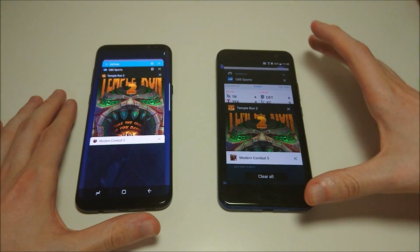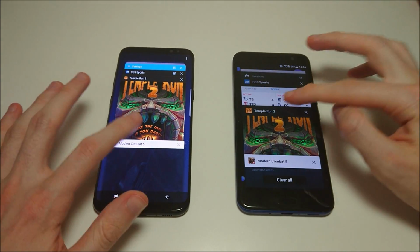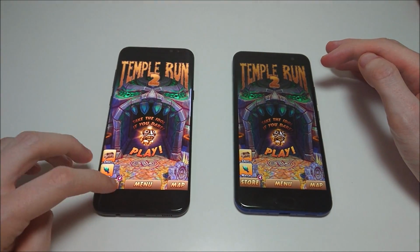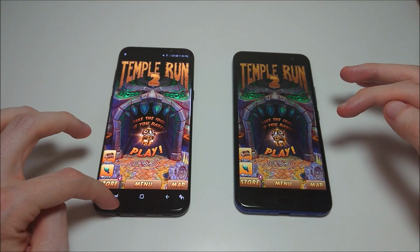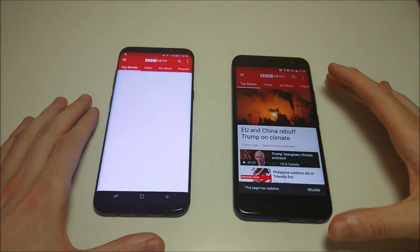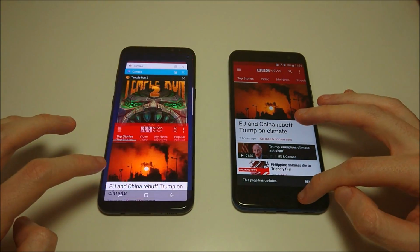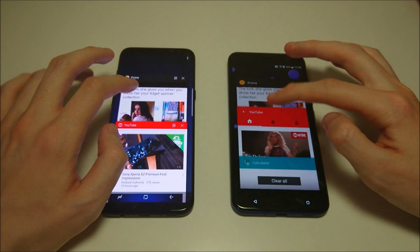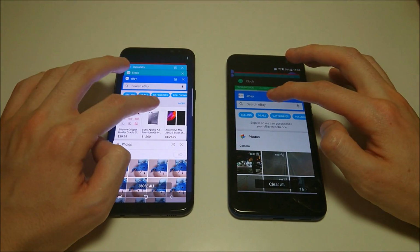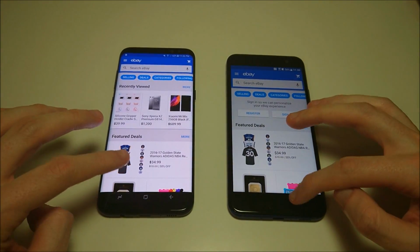Now let's see if that extra 2 gigabytes of RAM in HTC makes a difference. So again, you got 6 versus 4. And let's start off with Temple Run 2. Alright, so very good sign here for loading the app. Let's do BBC News next. Alright, so is reloading on the Galaxy, on HTC it's not. iFunny. Once again, same result here. Let's do eBay next. Alright, so again, fast here on HTC.